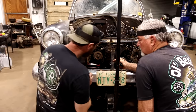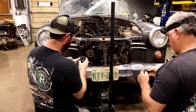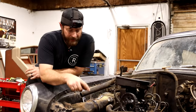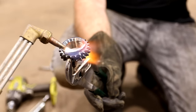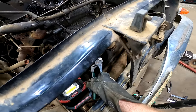Cool. Guess we'll try to get it up on there. Definitely tell these teeth look a lot better though, huh? Yeah, most definitely. So we went ahead and got our new crankshaft gear put in place. We just took a little bit of heat from a torch to allow that gear to expand, and it went right on to that keyed shaft just perfectly the way we need it to.